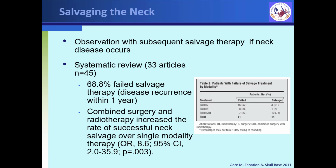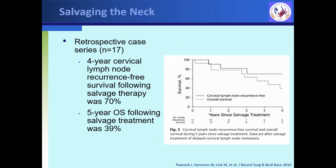A small systematic review of only 45 patients with delayed neck metastases assessed the efficacy of salvage neck therapy. 68% of the included patients failed salvage therapy, defined as disease recurrence within 1 year. When stratified by salvage treatment modality, combined surgery and radiotherapy increased the rate of successful neck salvage over either surgery or radiation alone. A later study examined a retrospective cohort of 17 patients with delayed neck disease who underwent salvage therapy. 4-year cervical lymph node recurrence-free survival was 70%. 5-year overall survival following salvage treatment for the delayed cervical lymph node metastasis was 39%. It's important to note that this was also a very small study.